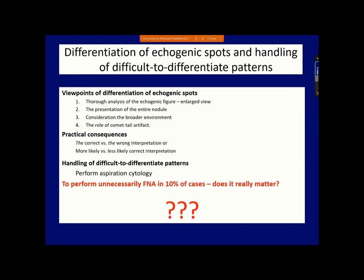If we think about all this with a cool head, we can very easily get the impression of what this effort is actually about, which is what today's presentation and the discussion of the characteristics of the nodules are about. I guess that it is a real question. Does it really matter if we occasionally perform aspiration cytology? So should we make a great effort to clarify some echogenic spots or granules? I think that it is a real question and the answer is not a unanimous yes. I think that it does not really matter.